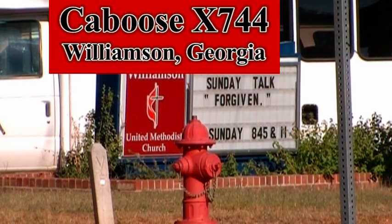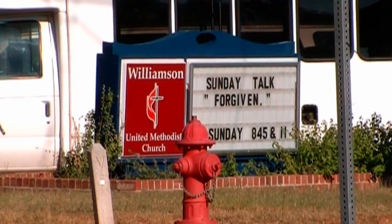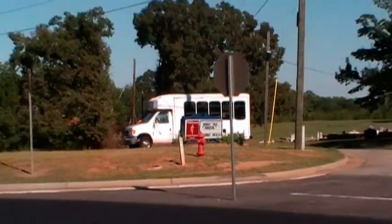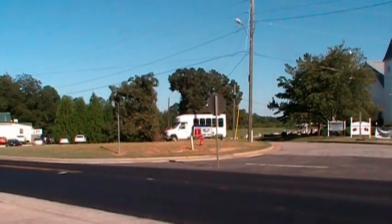Today I'm at Williamson, Georgia. Drove down here to document this caboose sitting over here, Southern X744. I'll take a look around here in Williamson a little bit before I walk over there.